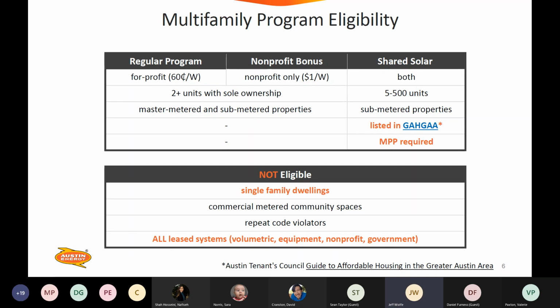I think our question was, it's one thing to have 10 units and each one gets $3,000. If somebody comes in and says, I've got 100 units, and they're all getting their individual interconnections, is that still $3,000 each? Typically they don't get 5 kilowatts each, but is that the potential that you would pay out that incentive for?